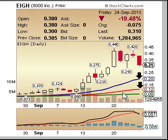So if we can hold this 20 moving average line at 20 cents, there may be a possible reversal, maybe back up to 30, 35, maybe 40 cents. It'd be a sweet gain for EIGH. And that's pretty much how I see it right now based on the chart.